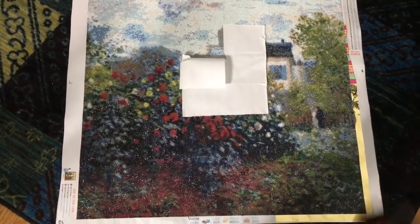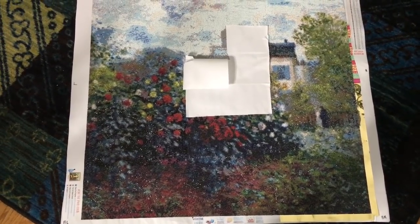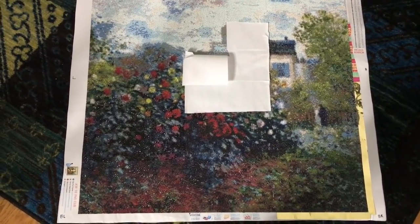But I wanted to give you a look at my Monet, and I hope that I can finish it in the next week or so. I hope you liked that look at my diamond painting. I'm so excited. I'm almost finished with it.